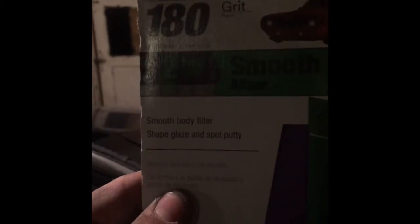If you're intimidated by doing body work, pretty much just block sand, block sand, block sand. You can go to Walmart. Actually, go to Walmart. It even tells you what steps they are, like step 3, step 2. It's pretty self-explanatory.